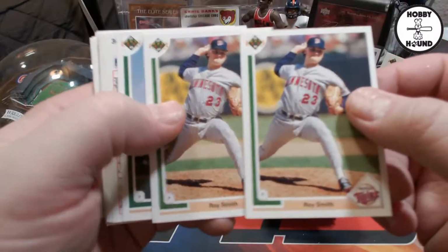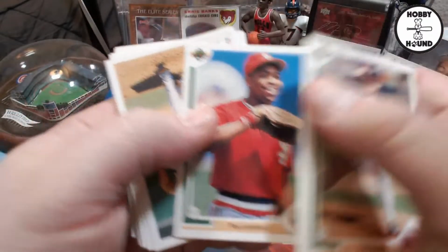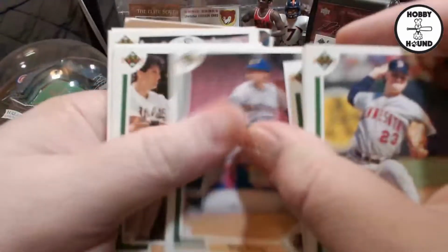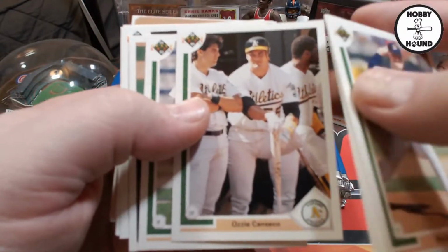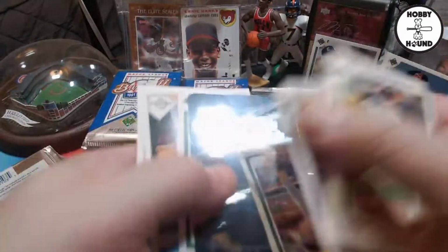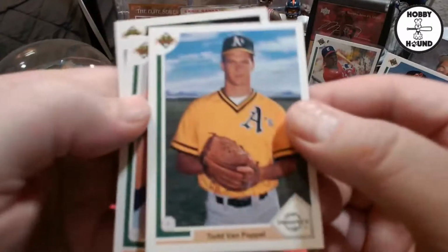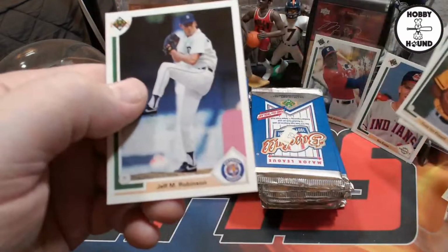Two Roy Smiths in a row. Wonder if there are any that have like 2 of the Jordan short prints in a row. Oh, there we go. Ozzie Canseco sitting next to Jose. Ken Hill, Robin Ventura, another Blue Jays sticker. Alan Trammell, and a bunch of prospects here in Todd Van Poppel and Jeff Juden, who both had upside back in the day.